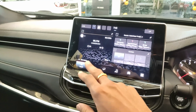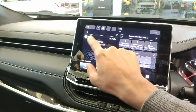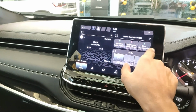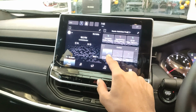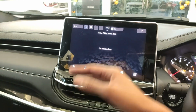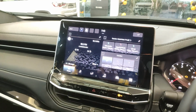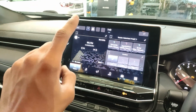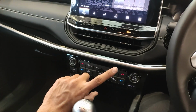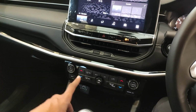As you can see, we are in home over here, and then we have a display of everything. This is what is playing on the FM as of now. We have my mobile settings over here. We have the AC settings over here, and if you want to see alerts, you can just press that and it gives you the notifications and stuff. Everything in this display is very nice. It gives you information regarding the AC as well. The AC is given in actual buttons, which is very nice, and we have 2-zone climate controls in this car, which is also another great feature.